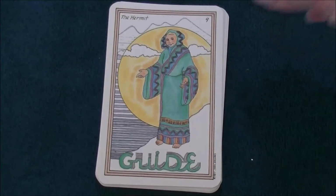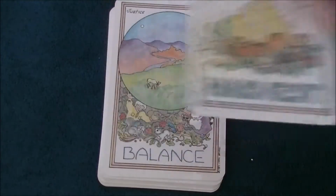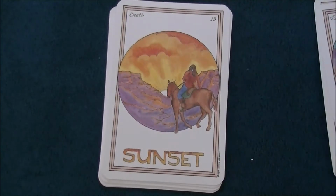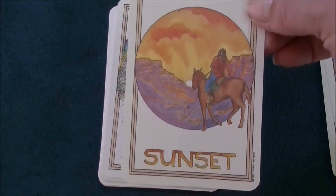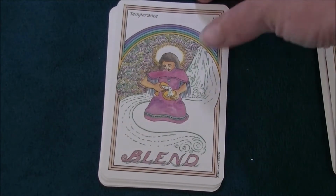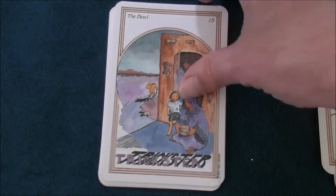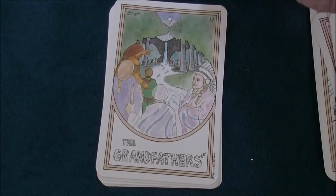Nice. And they're just so encouraging. The Hermit is the guide. Wheel of Fortune is harvest. So beautiful interpretations. See, death is the sunset here. So that's the eternal thing. The day sets, then the next morning rises, right? Watch out for tricksters. The Tower is a pure shield.